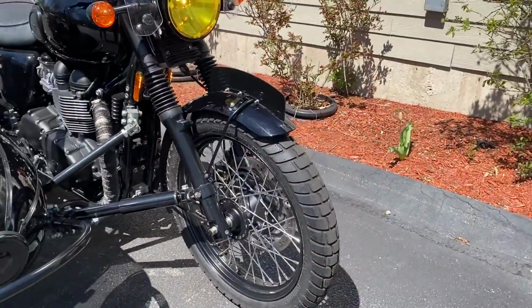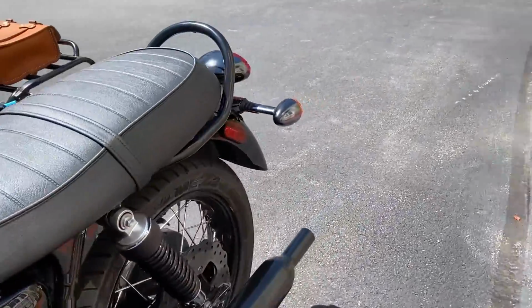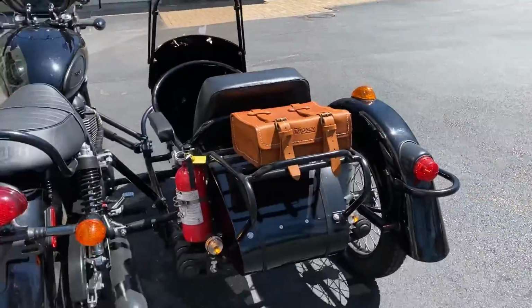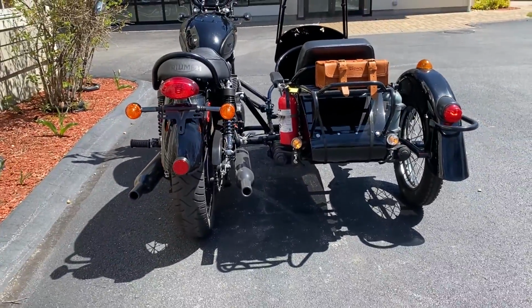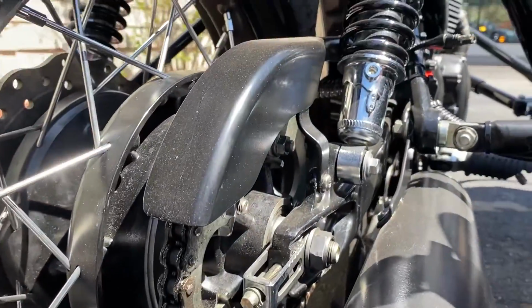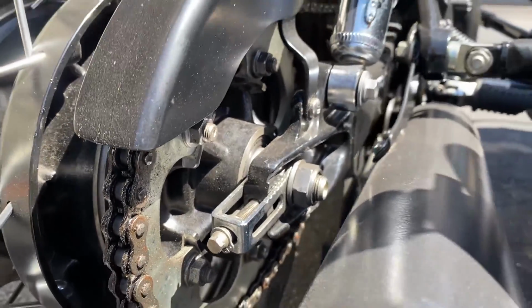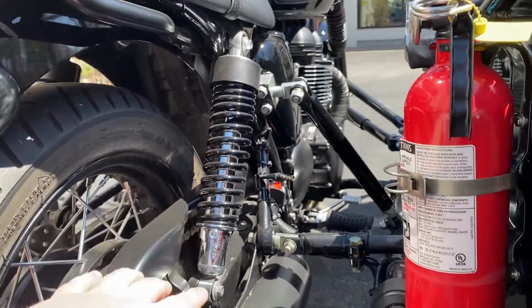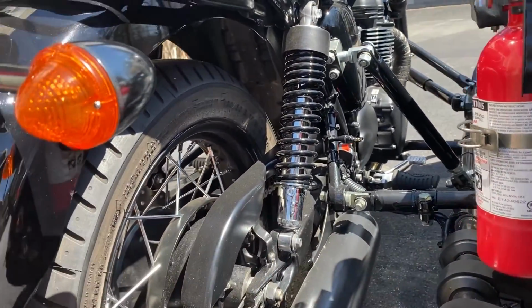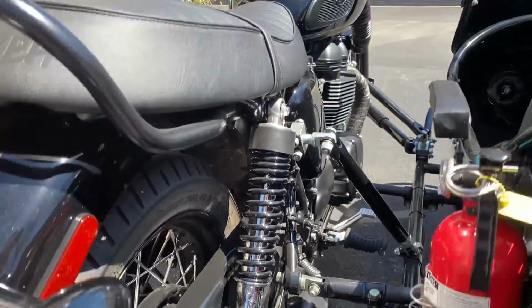As for tires, we have a Continental up front with about 90% life left. And we have a Metzeler tire back here and a Metzeler tire on the sidecar, both with about 80% life left in them. Chain tensioners, super nice. Obviously nothing stripped, nothing like that. The chrome and polished aluminum on the shock, beautiful. No corrosion, no oxidation, nothing like that.